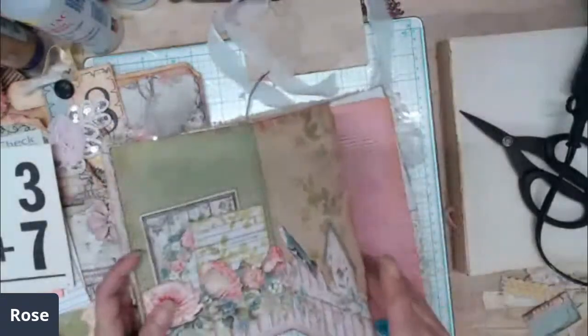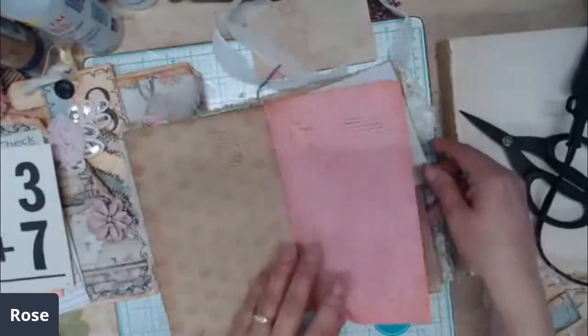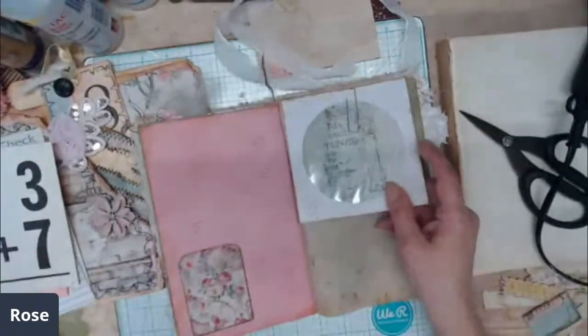Ooh, what did you put inside the CD envelope? This was, and I think you may have the stamp set. It is this Stamperia.